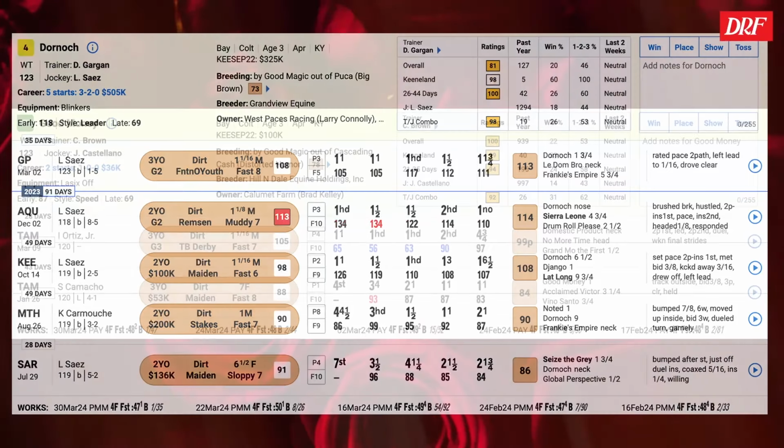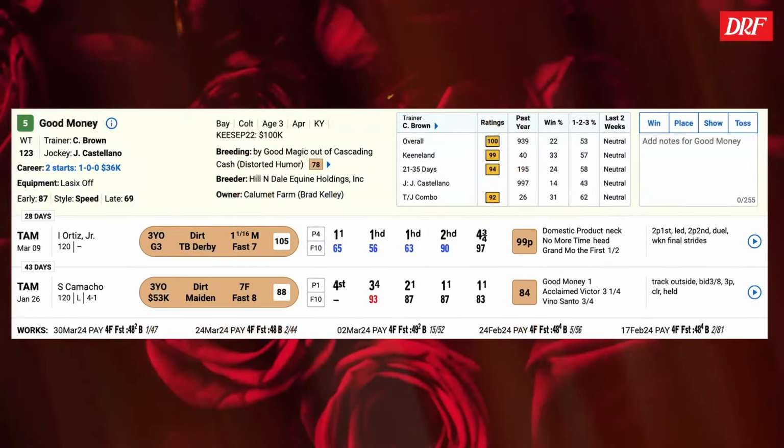The number 5 is Good Money. He's another one of those Chad Brown trainees in this Bluegrass field, and he's probably the biggest price of that trio. He was a game 4th last time in the Tampa Bay Derby, only losing that race by 3/4 of a length in the end to his stablemate Domestic Product.